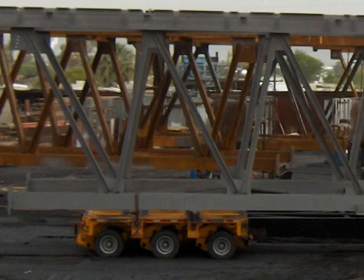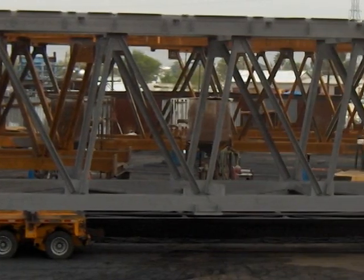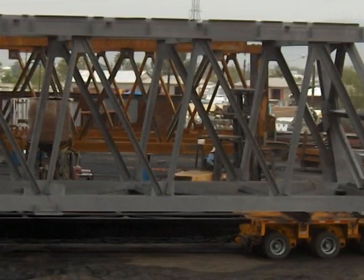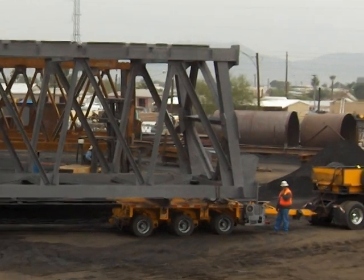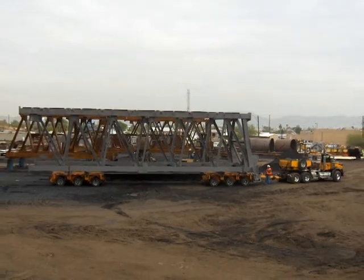The loaded dimensions for the largest truss section moved on site at Schuff Steel was 95 feet long, 17 feet 7 inches wide, and 22 feet 7 inches high, having a gross weight of 325,000 pounds.